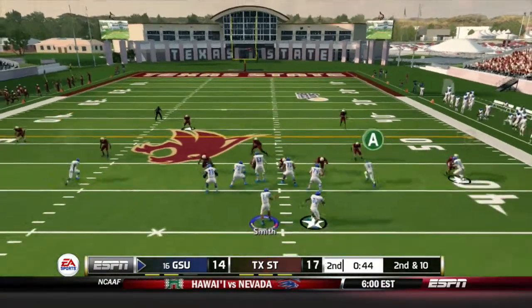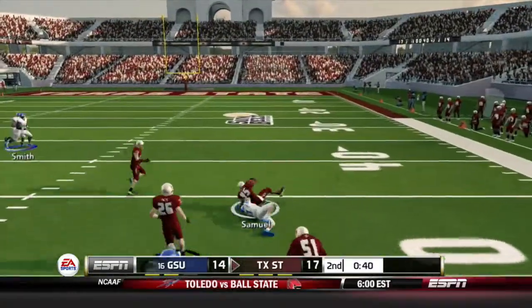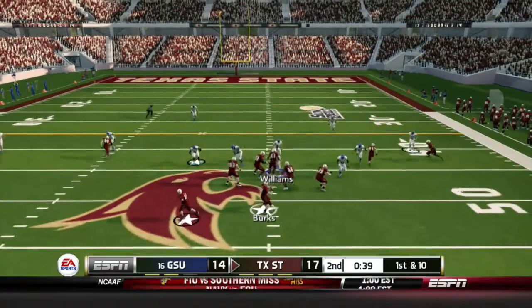2nd and 10 now. Georgia State. Smith back to pass, looking, firing, and this one intended for Mark Moore is picked off by Samuel, brought down to the 45-yard line. And Texas State will take over with under a minute to go here.